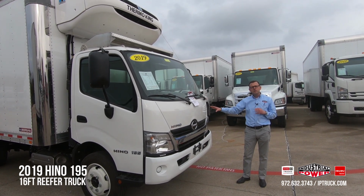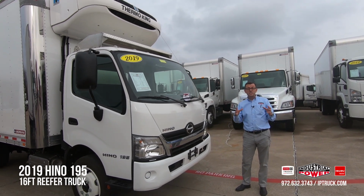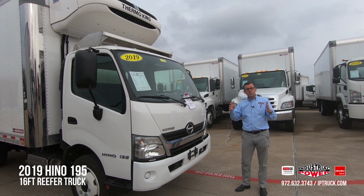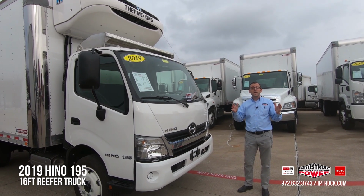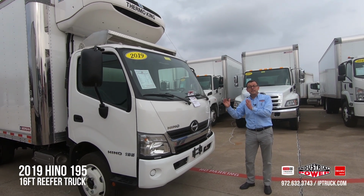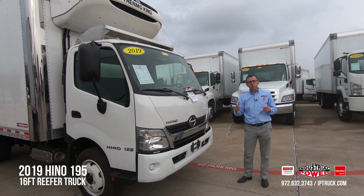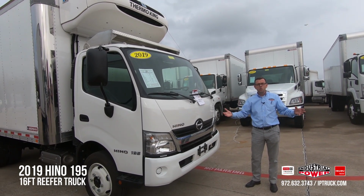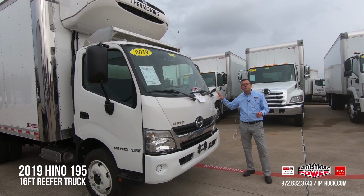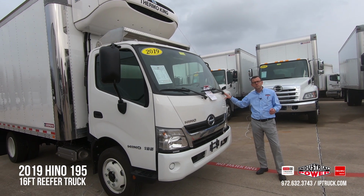Underneath the cab of this Hino, it's powered by a 4-cylinder Hino turbo diesel engine, and that is paired with an Isuzu automatic transmission. That is a great combination of power, fuel economy, and ease of operations. Your drivers are going to love it. They just put it in drive, hit the gas, and they go. It's just that simple.